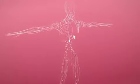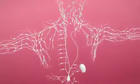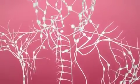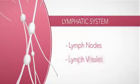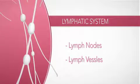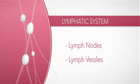To understand how lymphedema happens, it helps to understand how the lymphatic system works. The lymphatic system is part of your immune system and helps protect your body from infection and disease. This system consists of a large network of lymph nodes and lymph vessels located throughout the body. Lymph nodes are small, bean-shaped organs that trap unwanted substances and fight infection.